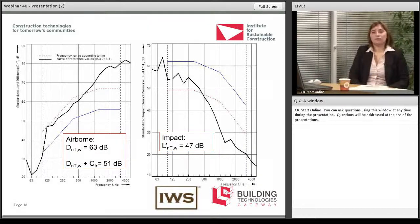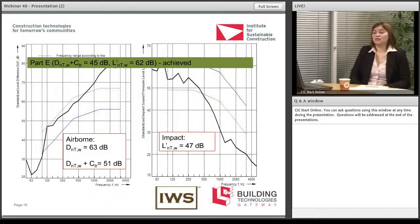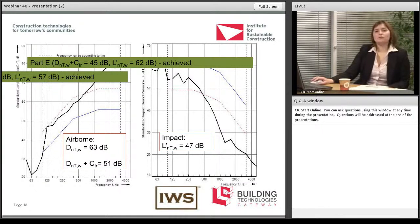So different floor layouts were trialed during this test, and also different insulation and different ceiling layouts. And at the end, we received some graphs from the testing. That's an average performance of different tests. For phase 5, the 509 millimeter floor tested, and as you can see, the laboratory results show that we got the NTW at 63 and the NTW plus CTR of 51 and impact of 47. The graphs look very usual to me. They should look standard, but the most important was to compare them with the regulations which we were trying to assess.